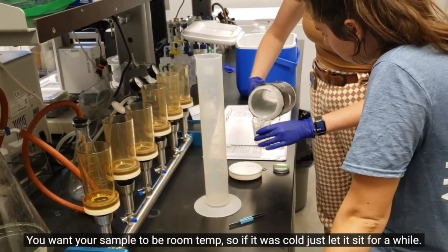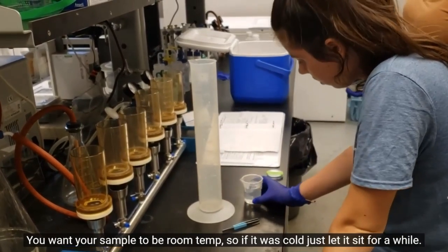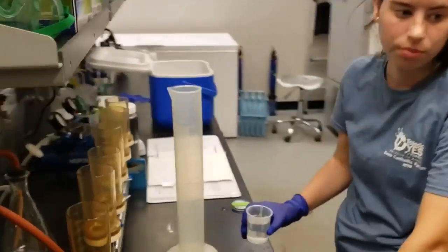Do you want your sample to be room temp? If it was cold, you just let it sit for a while. But it should be good today. And then put it over here. It's going to take a minute to get this up and running.